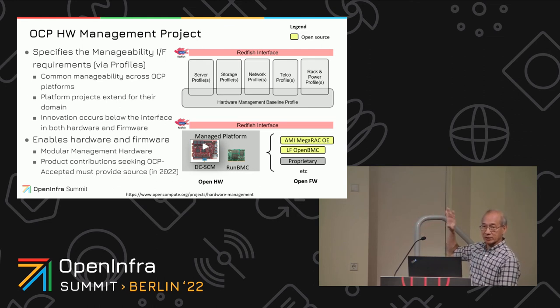So there's kind of a three-way alliance there to make sure that the Redfish interface has a way of defining it. OCP will prescribe that you have to have a subset of functionality, and then OpenBMC will implement it and run the performance test to make sure that functionality exists. Okay.